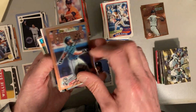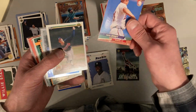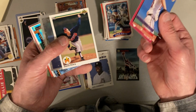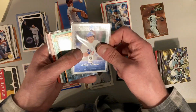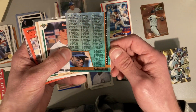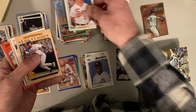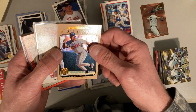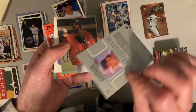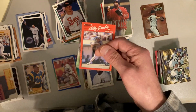Finest Franchises, Gary Sheffield, look at that. I still think it's really funny that they expect you to peel off that plastic. So we got some Steve Avery's, including the 90 Upper Deck rookie. I'm like Piazza. There's Ken Griffey Jr. That's quite the checklist there. The Mike Messina rookie card. Albert Belle Destination Fall Classic. I don't know that one. I'll have to look that one up. There's a 90 Leaf Carlos Baerga. There's Albert Belle. Another puzzle piece.